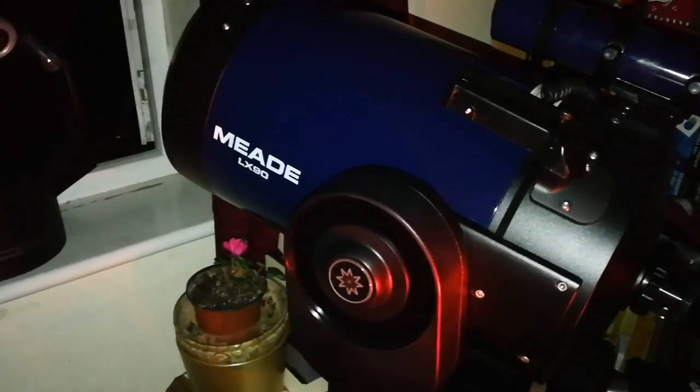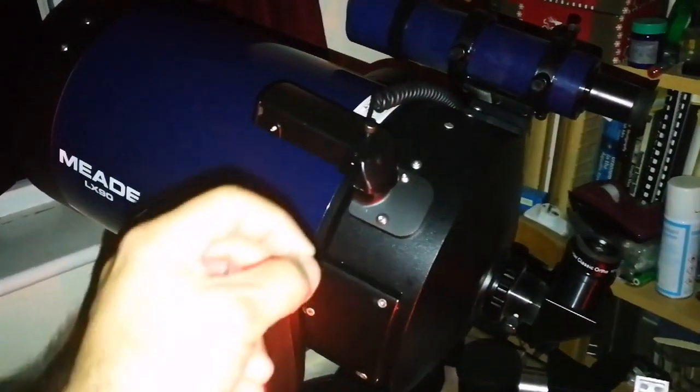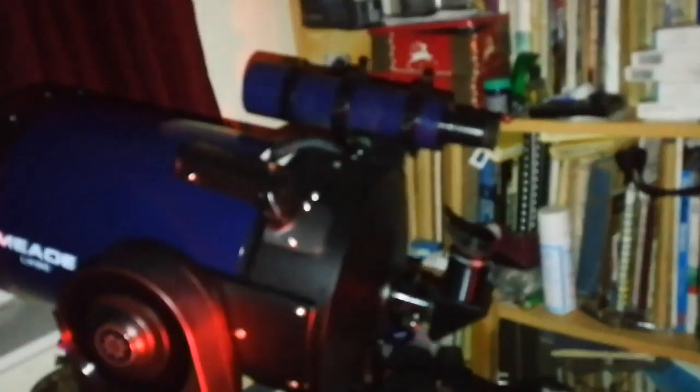Well, I was looking with both of these at Jupiter just a few hours ago. It was visible, and in this one I couldn't see more than a hint of the brightest of the, I think, South Equatorial Belt. With this one, every detail was visible, and I'm surprised and disappointed actually.